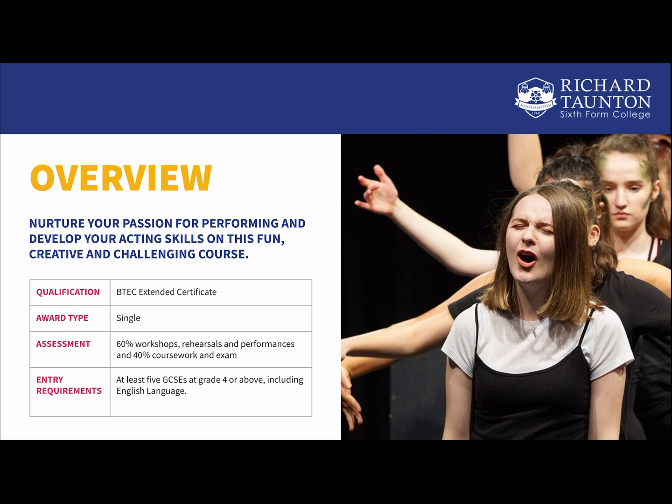There is an external exam set by the exam board in year 1. After Christmas in year 1, you will be given a stimulus and you'll have to devise a piece of theatre from scratch, and you have to write a logbook for that, and that will all be assessed by the exam board. But all of the other units you do over the 2 years are assessed by me.